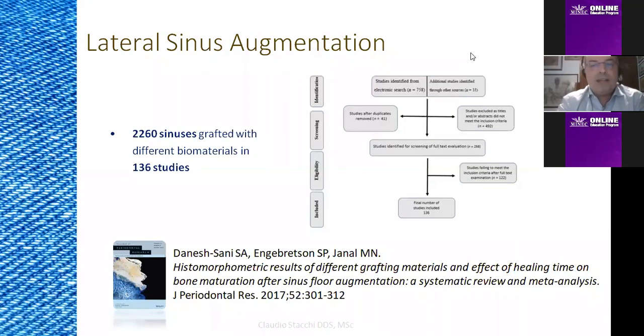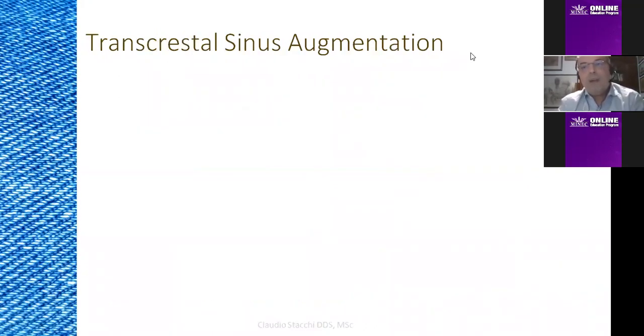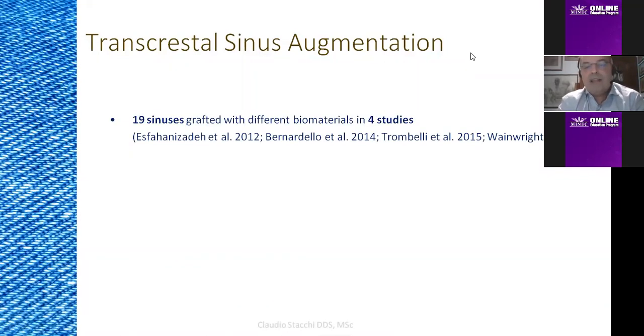But what's happening with transcrestal sinus augmentation? On one side, lateral, we have more than 2,000 sinuses analyzed with histomorphometry. If we browse the literature for the same information from transcrestal sinus augmentation, we see that since 1994, the year in which Robert Summers introduced the osteotome technique, we have only 4 studies taking some kind of biopsies. A couple of these studies are simple single case reports, and the others are small prospective studies. So we base all our knowledge about what is forming after transcrestal sinus augmentation on fewer than 20 biopsies.